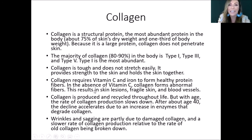In the absence of vitamin C, collagen forms abnormal fibers. That results in skin lesions, fragile skin, and blood vessels. That's why vitamin C is such a popular serum to put on the skin.